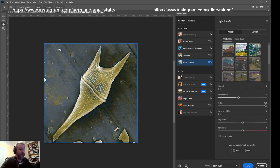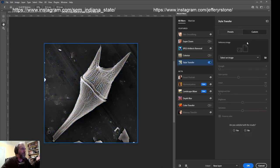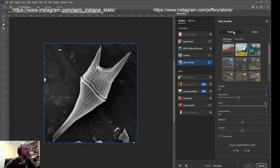The nice thing about this tool is you can also use custom tools, and you can select your own images and your own paintings. It's from the 36 views of Mount Fuji. All right. And you can select whatever image you want from your computer from this menu. And so I've been doing that. I've been taking my macro photography and transferring colors from my macro photography over.